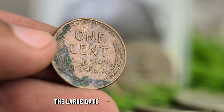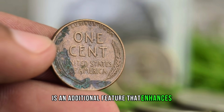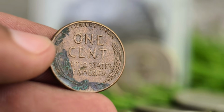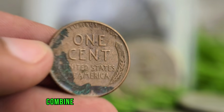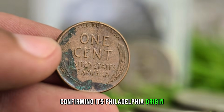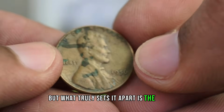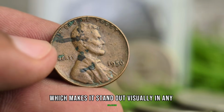The large date style of the 1956 issue is an additional feature that enhances this coin's desirability. Collectors of Lincoln cents often look for subtle date varieties, and larger, bolder dates make for more striking examples. Combine that with the lack of a mint mark, confirming its Philadelphia origin, and this coin already has a strong identity. But what truly sets it apart is the error coloration, which makes it stand out visually in any collection.